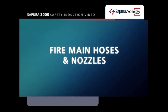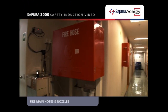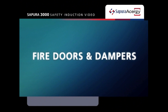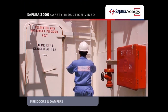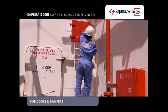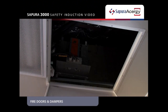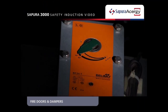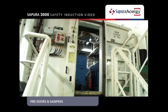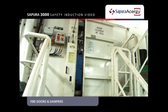Fire main hoses and nozzles. Fire hoses are provided throughout the vessel. Fire doors and dampers. Fire doors and dampers are fitted in all machinery and accommodation spaces on board. The fire doors can be shut manually, while dampers can be shut manually or automatically from the bridge. When the fire alarm is raised, the fire doors will close automatically. Please ensure that all doorways are kept clear at all times.